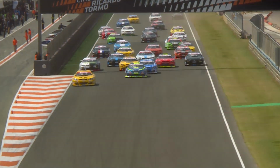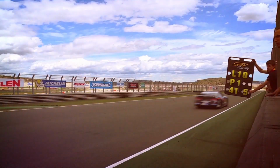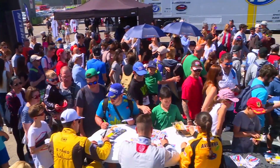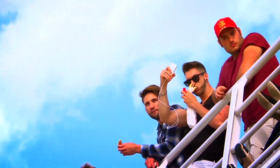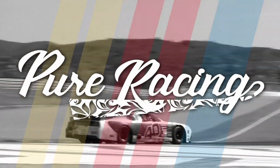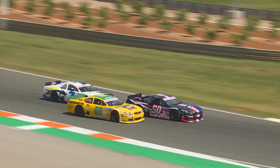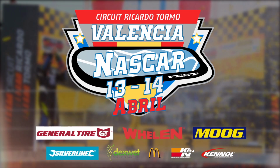2019 NASCAR Whelen Euro Series gets underway with the NASCAR Grand Prix of Spain in Valencia on the 14th and 15th of April. Last year, fans flocked in their thousands to soak up the sun and see some pure NASCAR racing. Who will claim the first wins of the year? Who is going to stand on the top of the podium?